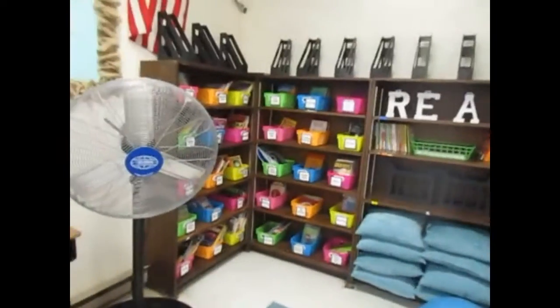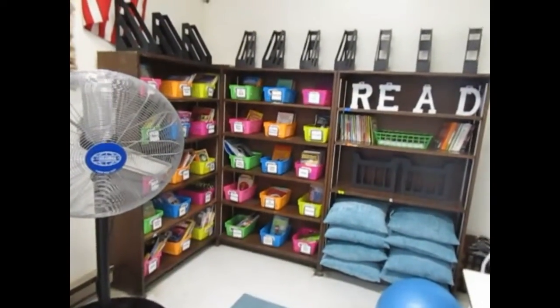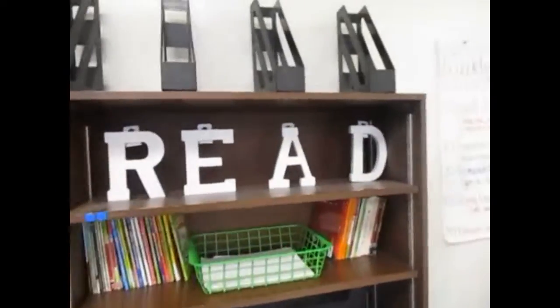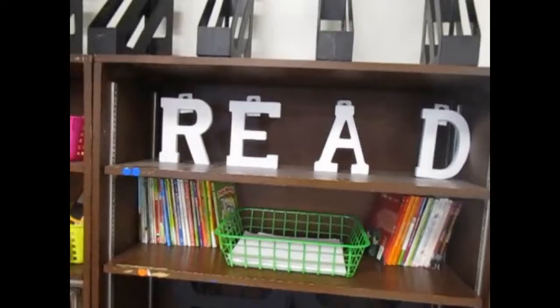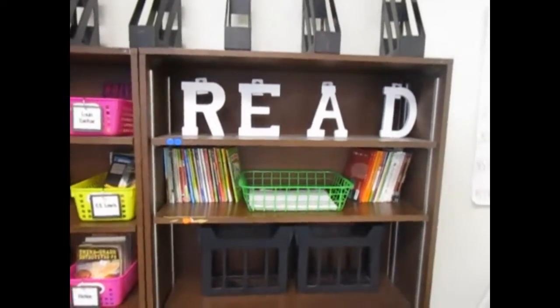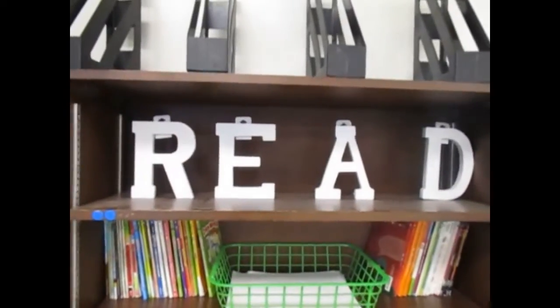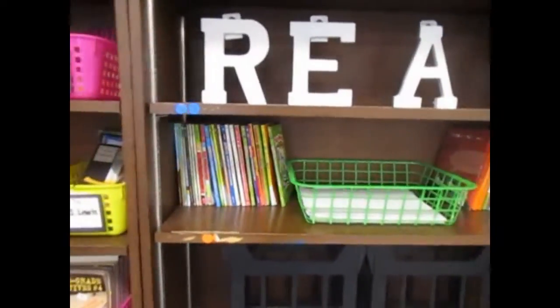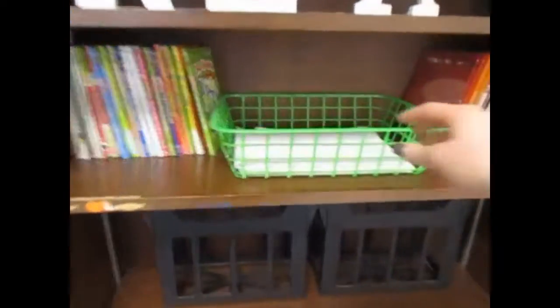Even though I teach writing, I still do supply some books for my homeroom kids. And just to walk you through, I got these read letters at Michael's, and they were actually black, but you couldn't really see them against the dark brown wood, so I spray painted them white. And then these are just some random books that really don't fit anywhere in my library. I just kind of stuck them there.